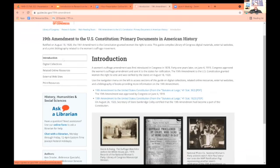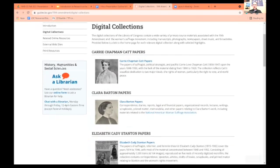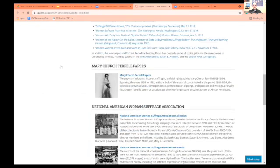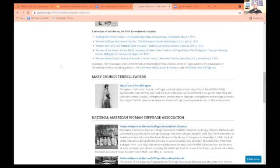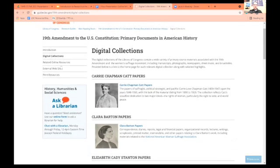And then you'll see from the side here, there'll be this little bar. And from here, they'll have digital collections. So these are collections of items that were connected to the 19th Amendment. And so as I mentioned, there's a lot of stuff around the suffrage unit. And so if you've studied suffrage or the 19th Amendment, you'll see that a lot of the major players in the suffrage movement have their papers preserved and protected at the Library of Congress and made available online. So you can do some direct research about any of these particular people or them as a collection.